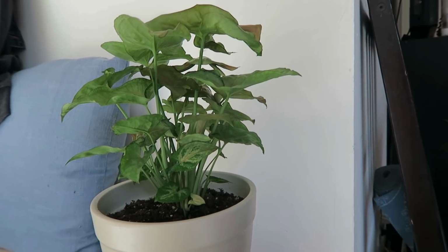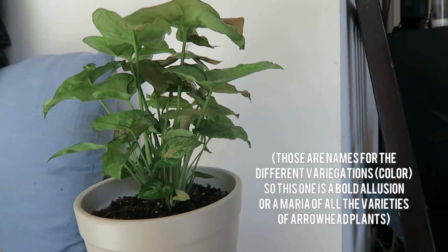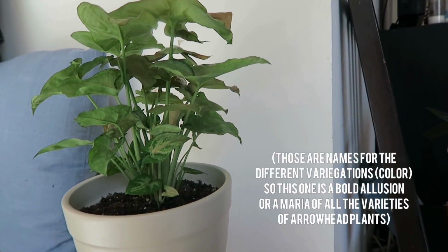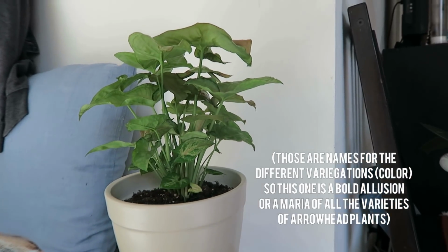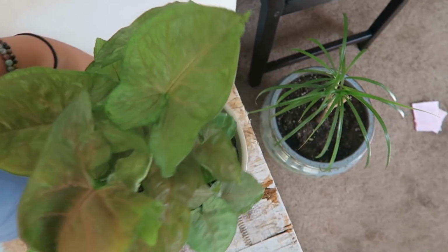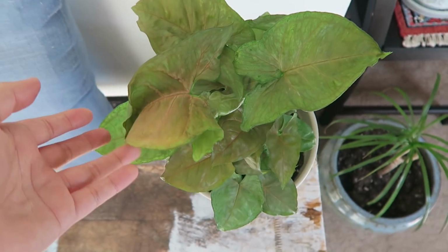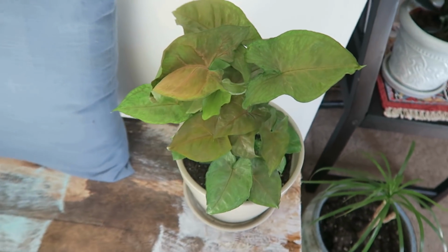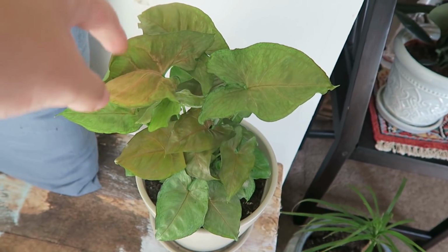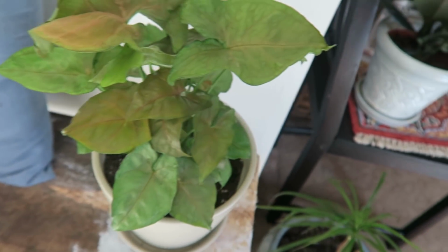And I think their better known names are either Maria or Bold Illusion. I'm not too sure if any of that is right. I'll correct myself on the screen once I look for more information. But the reason this is called the Arrowhead Plant is because, as you can see, their leaves tend to take on the shape of arrowheads, and this specific one is different from some of the others because it has some really cool variegation, like pink and some purple.